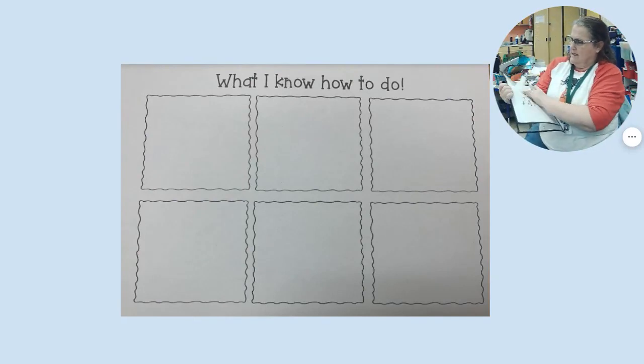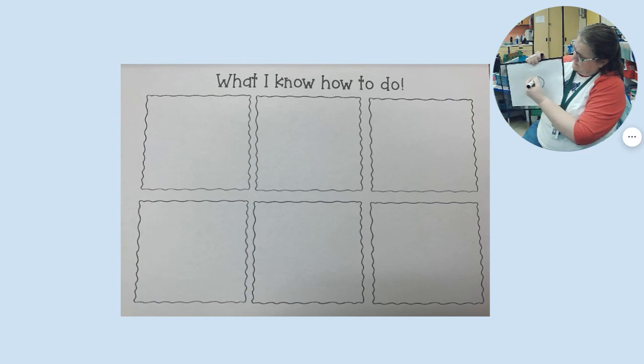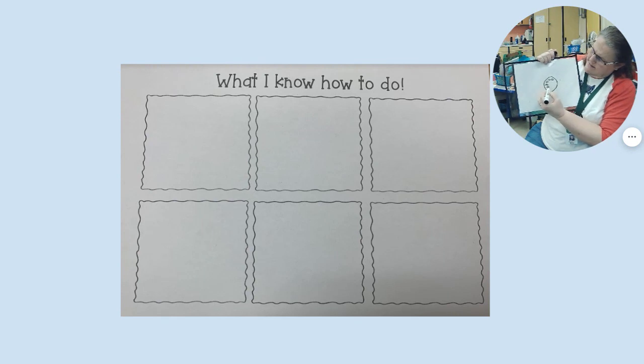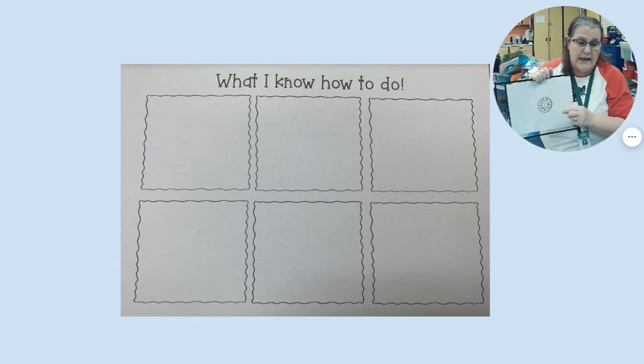The next thing I know how to do is I could say I know how to draw pizza. And so I could just draw a circle and I could draw some pepperoni around it and maybe some cheese. I could just draw some little lines to show that that is cheese. Okay. And so I don't get out my color crayons or anything. I just do a quick sketch.